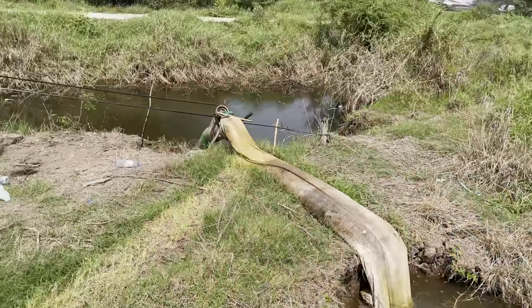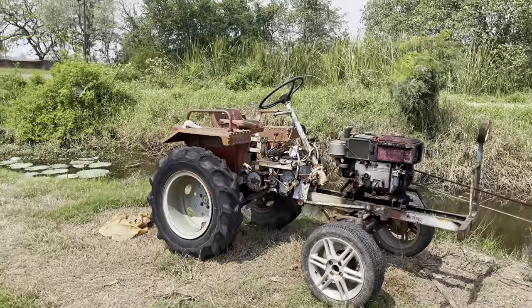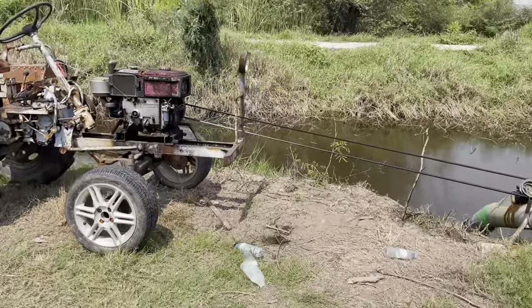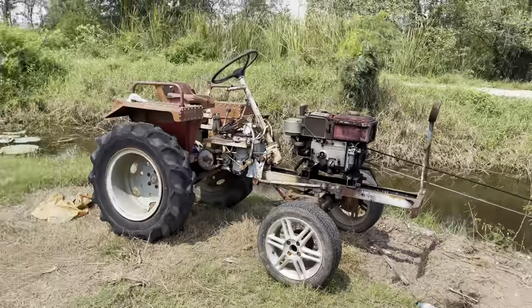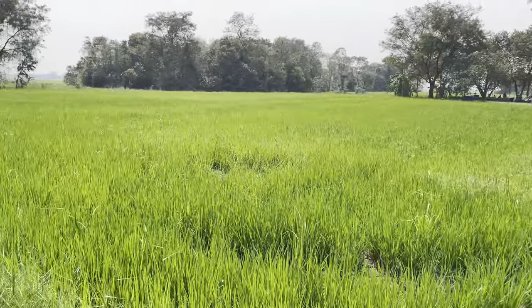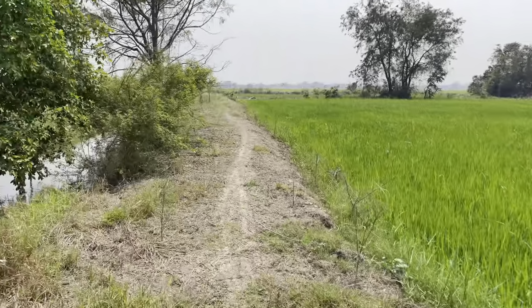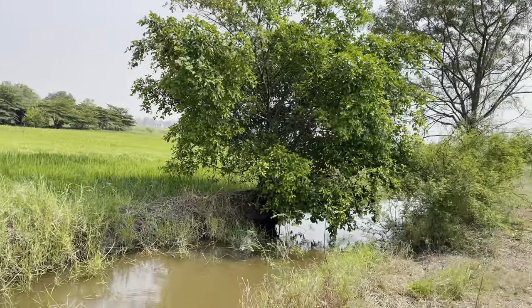What we got going on here, if you could hear that noise, we got a little tiny tractor here, and it has a belt drive, and it's running a pump, and it's pumping water from one canal to the other so that they can flood their rice paddies. And as you can see, there's just rice paddies as far as the eye can see here. There's a few houses and stuff, but there's not a whole lot around here.